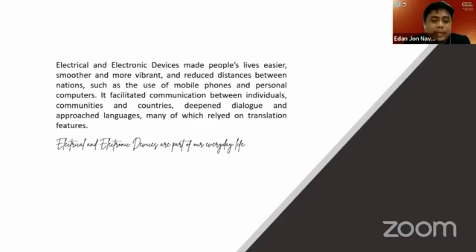Electrical and electronic devices made people's lives easier, smoother, and more varied, and reduced distance between nations, such as the use of mobile phones and personal computers. It facilitates communication between individuals, communities and countries, deepens dialogue, and approaches languages, many of which rely on translation features. Electrical and electronic devices are part of our everyday life. Thank you and good morning.